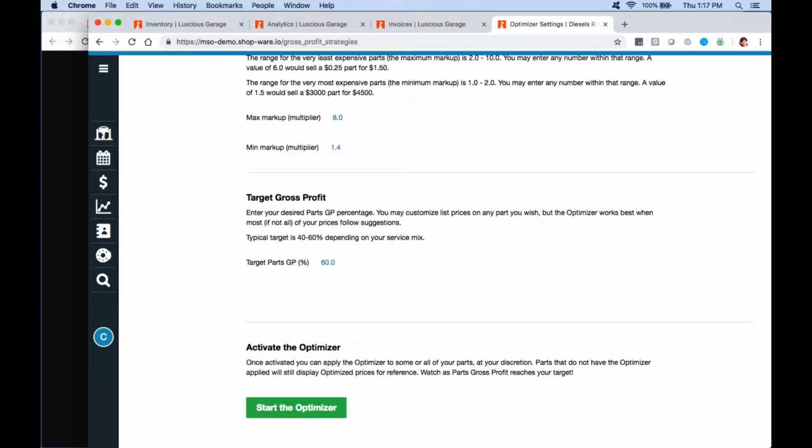So in order for the optimizer to turn on, it requires a certain amount of sales history. So if you haven't used Shop-Ware very much, or you have not migrated your data, you will see that this button is gray. Once you have sufficient sales data, this button will turn green, as you see it now. And typically it takes about 30 days worth of sales history. If you do migrate your data, of course, you'll have plenty of sales history there, and the optimizer can turn on before you even go live. So I'm going to click this button.